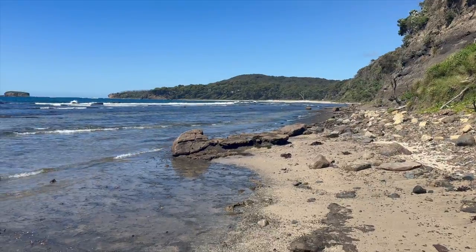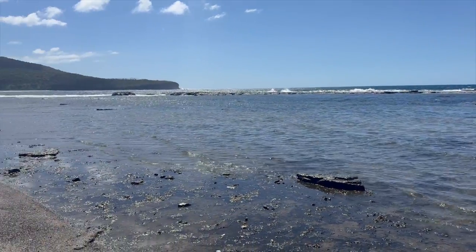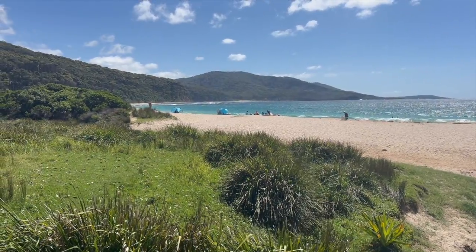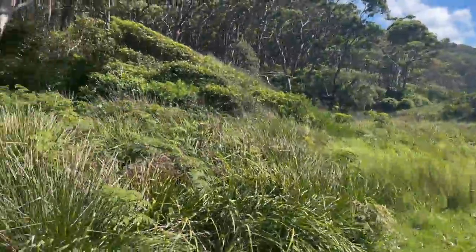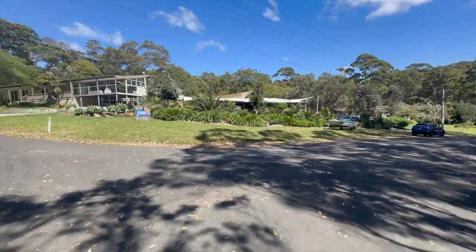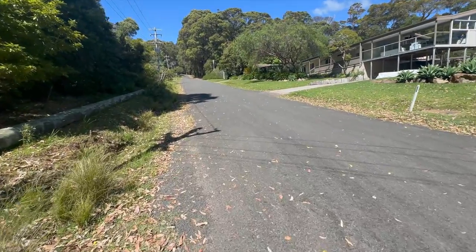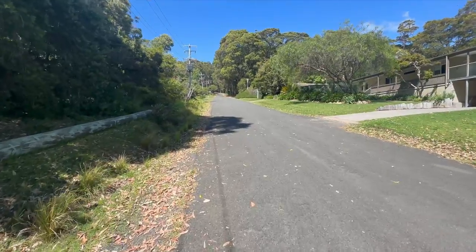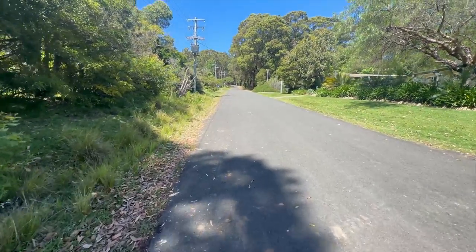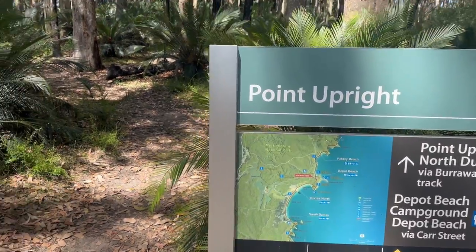Depot Beach coming up. Okay, well, I've walked from that beach over there around the coast. Got pretty skinny at times. Looks like I'm heading across this inland though. Okay, I'm walking around through Depot Beach at the moment. Climbing over this headland. Half the colour of that sky is coming out on video, but it's amazing today. Okay, back in the bush.